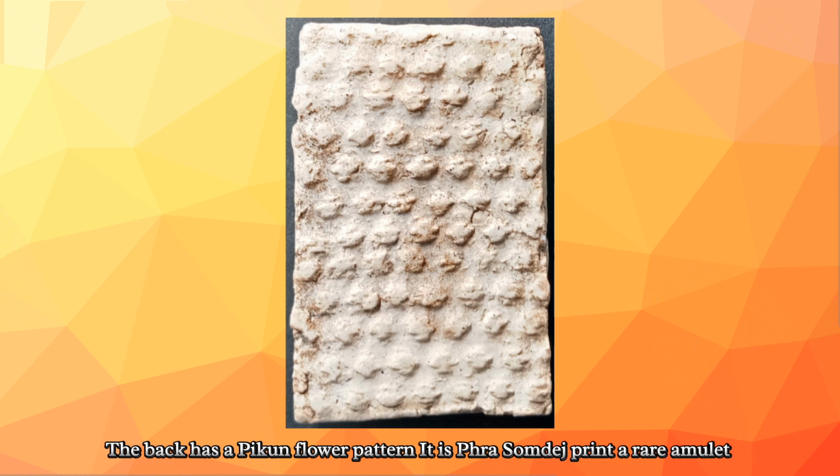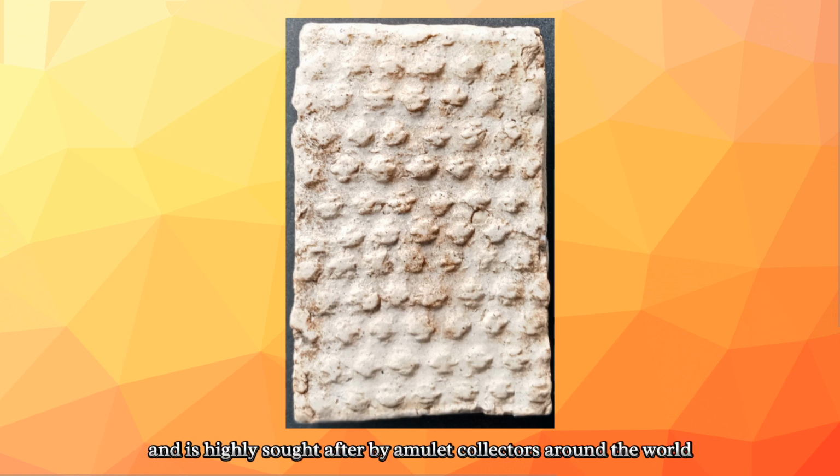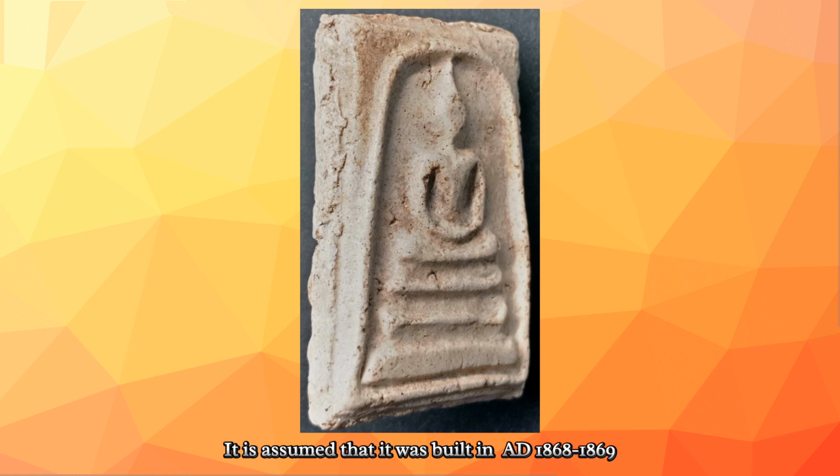It is a Phra Somdej print, a rare amulet, and is highly sought after by amulet collectors around the world. Phra Somdej Wat Rakhang, backside Phikun flower pattern. Built by Somdet Puttakhun To from Rangsi. It is assumed that it was built in AD 1868. Made to give to nobles and high officials.